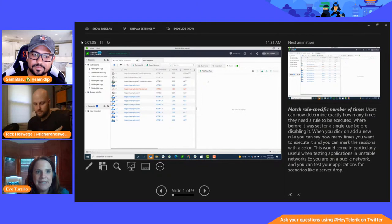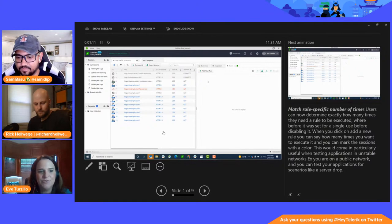So one of the big things in Fiddler Everywhere 3.2 is to be able to match rules a specific number of times. And this is really nice. Before, when we've added rules, they're mainly used for a single-use execution and then you would disable them.